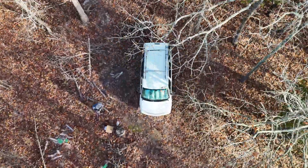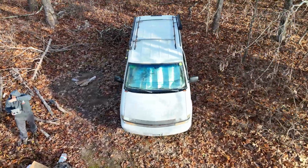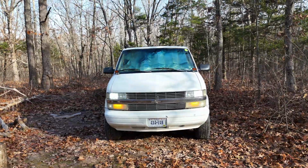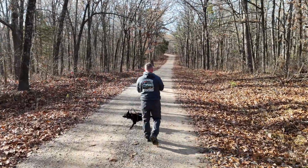After a frigid night in the van, morning couldn't come fast enough. I brewed a hot cup of coffee to shake off the chill and took Sebastian for a walk to stretch our legs. Now that the sun was up, we could finally take in the surroundings.